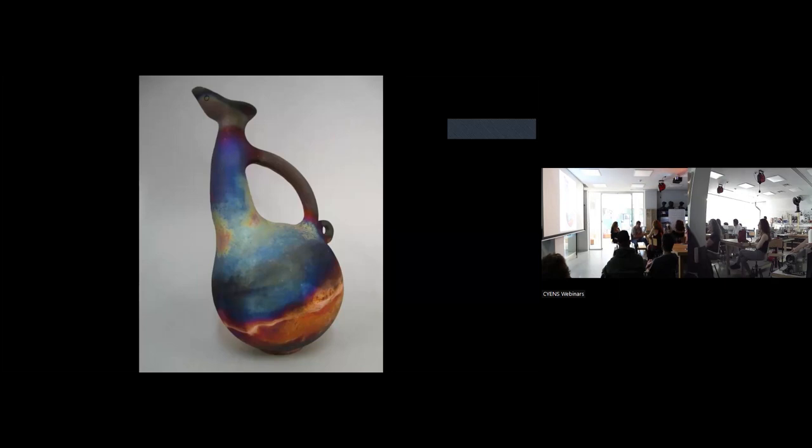And these are high firing, 900 to 1020 degrees Celsius.